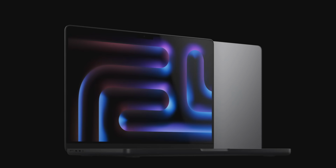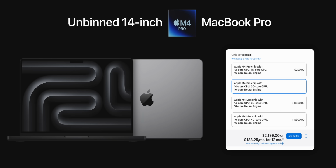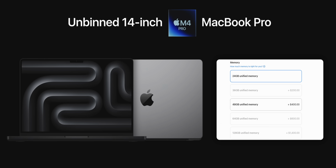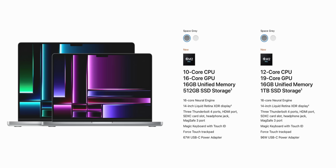So do you need to go all in on the unbinned M4 Pro, or is the binned M4 Pro enough? Here's the scoop. The unbinned model gives you 14 CPU cores and 20 GPU cores, still with the same 24 gigs of memory. It's a $200 upgrade, and this time it might actually be worth it. Those 2 extra CPU cores and 4 extra GPU cores are the biggest bump we've seen since the M2 Pro. Back then, you only got an extra 3 GPU cores and 2 more CPU cores, so for $200, you are getting a noticeable jump in performance here. Based on what I've seen with the binned M4 Pro, this upgrade could really be worth the extra cash if you need that extra edge.